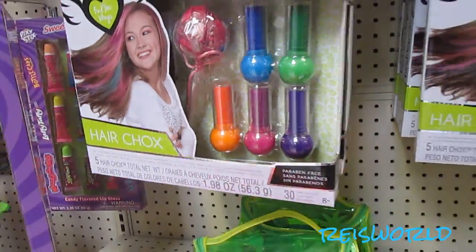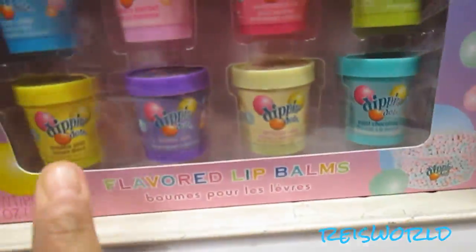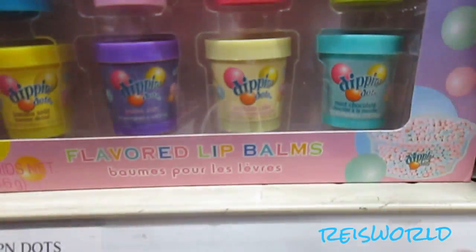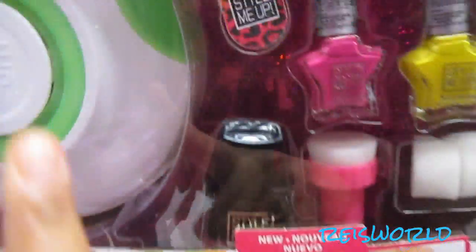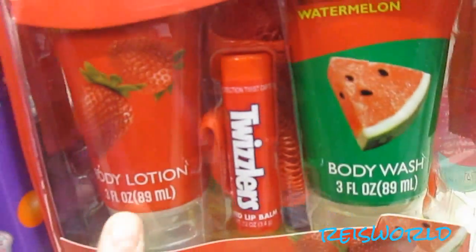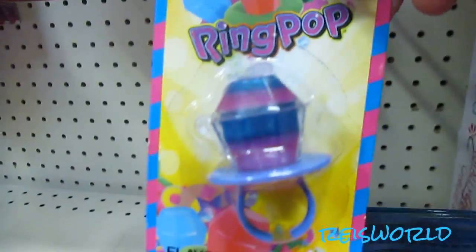Oh, look at this. It's like a nail thing. What are these? Lisa Frank nail art? Yeah, Lisa Frank's nail art. They have more Lisa Frank. Ooh, here's Dippin' Dots lip gloss. Ooh, Dippin' Dots are actually really good. Cotton candy, sherbet, watermelon, lemon lime, mint chocolate. They used to only have one flavor a long time ago, which is the rainbow. Nail art. More Dippin' Dots, but this is liquid. Yeah, dip it in. Twizzlers, body wash, body lotion. Chapstick. Pepsi.